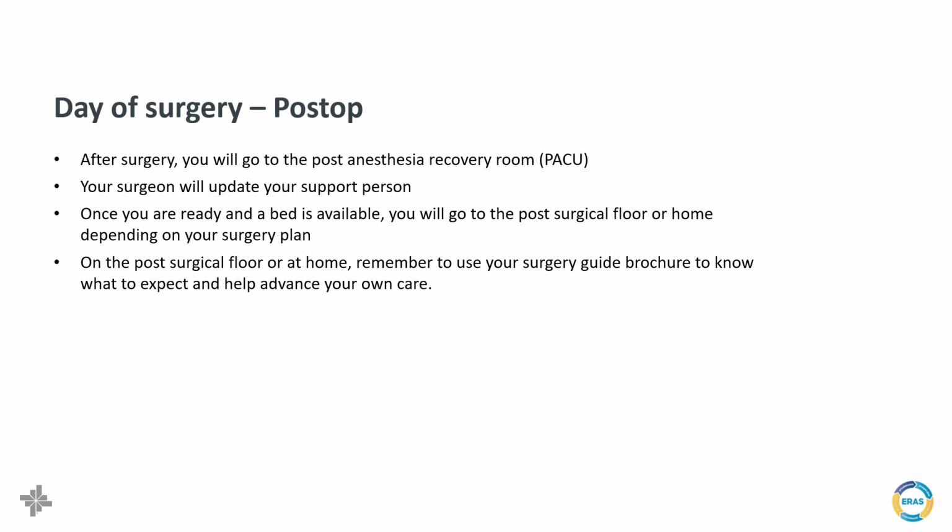After surgery, you're encouraged to take deep breaths and cough. You may be instructed to use a device called an incentive spirometer to assist you in taking deep breaths. Once you're on the post-surgery floor, remember to use your surgery guide brochure to know what to expect.